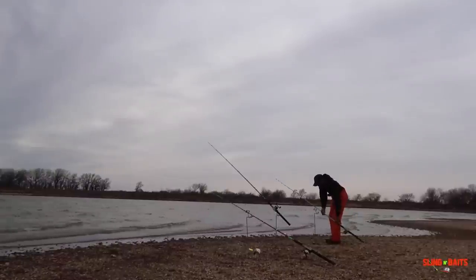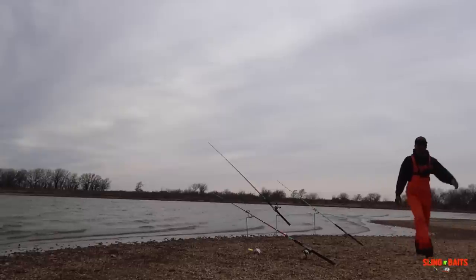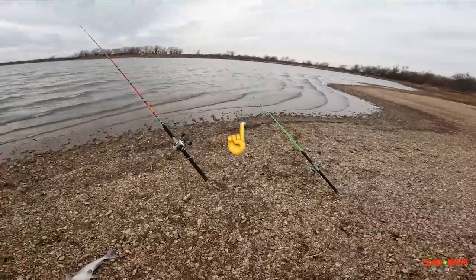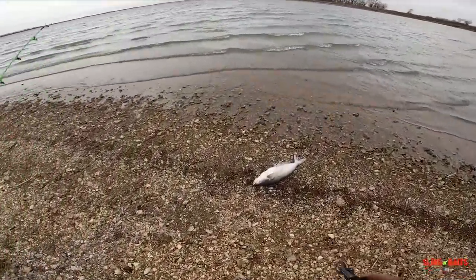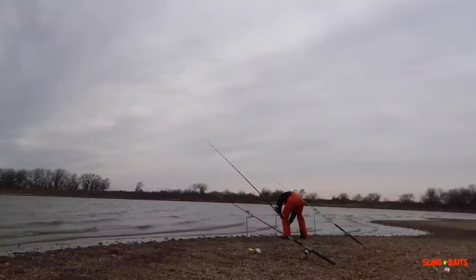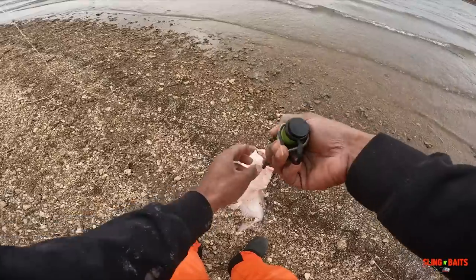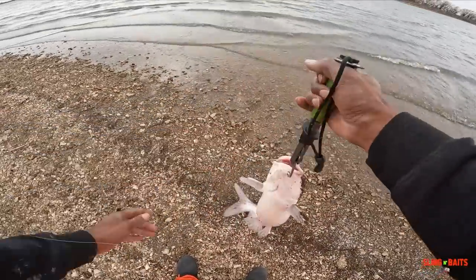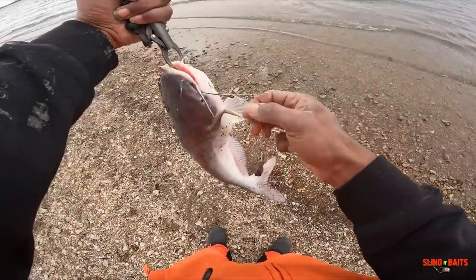All right. We got a couple catfish on the bank here. Let me get my fish grips. That's crazy. We got a double up. Look, one, two. I guess we'll get him. I ain't got that much GoPro left. Sorry, y'all. We gotta cut the show. We ain't got no battery. We can't film.